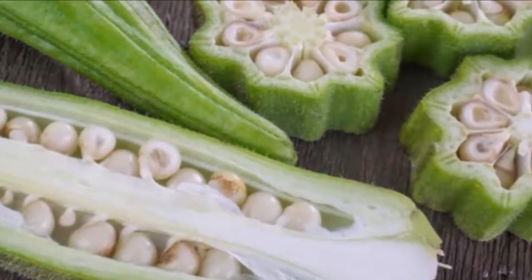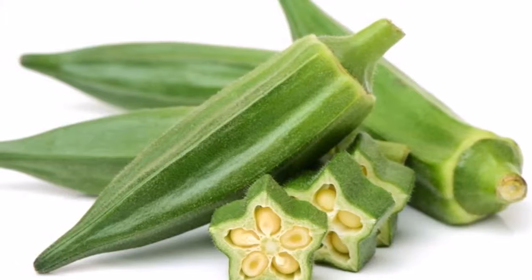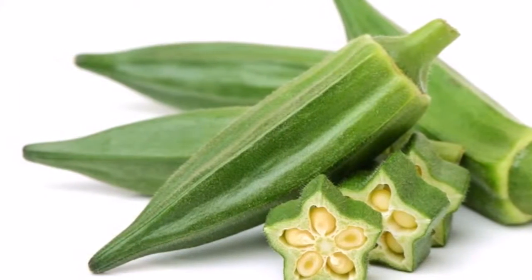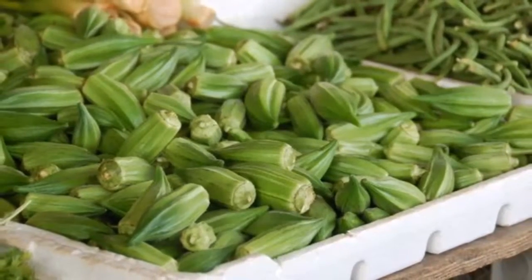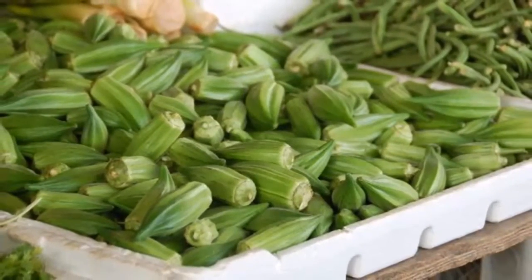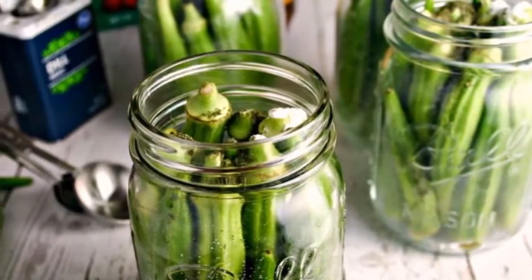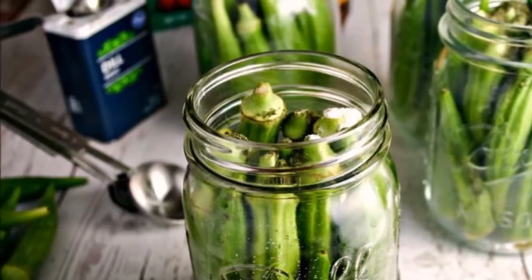Wash well 4 medium-sized okra pods. Cut both ends of the pods. Cut them in half. Place the pods in a glass and cover them with filtered water at room temperature. Let the okra rest in water overnight. Give the pods a good squeeze before removing them from the water to release any leftover sap. Discard the pods and take the water.